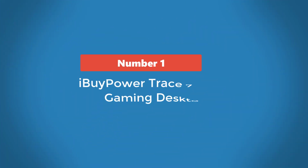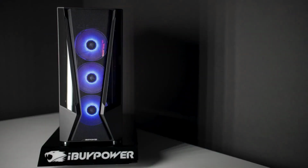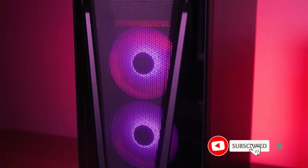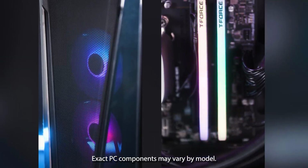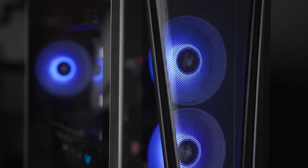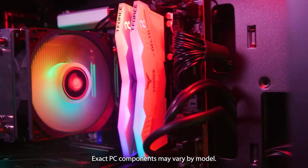Number 1. iBuyPower Trace 7 Mesh Gaming Desktop. The iBuyPower Trace 7 Mesh Gaming Desktop is even a viable option for those ready to dip their toes in game streaming, as its current-gen processors partner perfectly with the 32GB of high-bandwidth DDR5 RAM. So running Twitch along with a game shouldn't slow things down too much. Storage isn't forgotten either. A 1TB SSD is baked in for speedy app launches and saves.